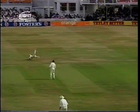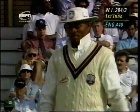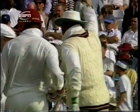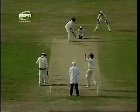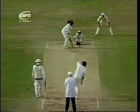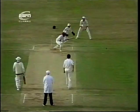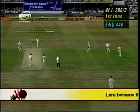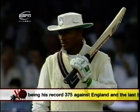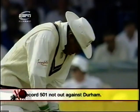Well, in the air, a sketchy sort of stroke, but it'll bring Keith Arthurton four runs. Just sliced through the gully area. Not under control. West Indies move on to 286 for three. Arthurton's five. A shout from Jack Russell and from the man at square leg. Or to push a single and let Arthurton get down there. Keith Arthurton, I think, using his head then, allowing himself a single so that he could take the pressure off Brian Lara.